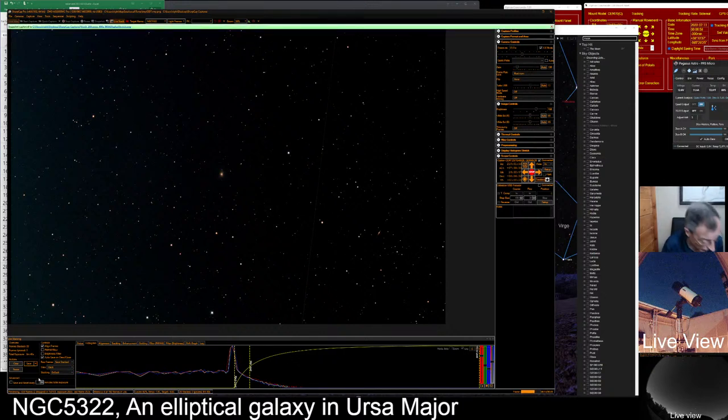NGC 5322. Hubble did a shot of NGC 5322 in 2018, and yours doesn't look far off from what they have on Wiki. Wow, Dane, we'll have to go look at that.